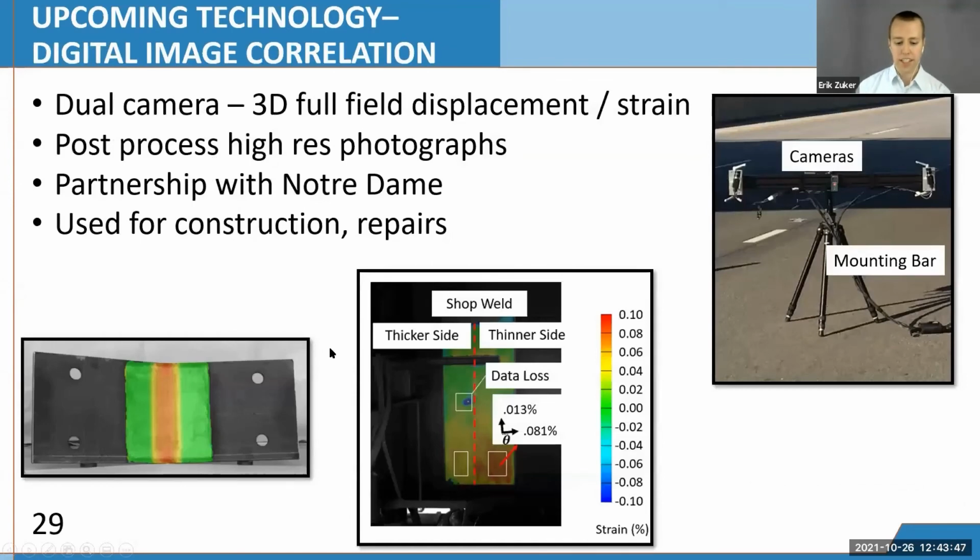Another promising technology is digital image correlation. This uses dual cameras on a mounting bar, as shown on the right, and uses similar technology to how your eyes use bifocal data to better get depth perception. What we used was highly robust adhesives that had a randomized pattern and were placed on the structure itself. This method is portable, and it's also non-destructive. It has no leave behind of sensors or wires.